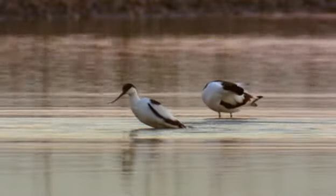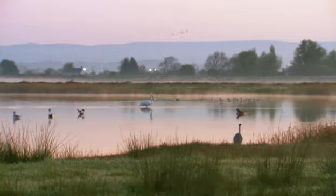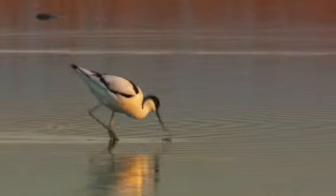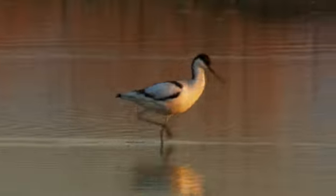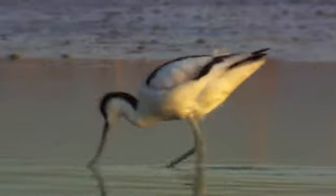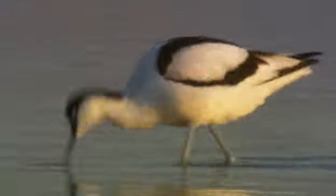These are the wet lagoons of Goldcliff on the Newport Levels. It's first light, and one of Wales's rarest breeding birds is feeding. It's an avocet, and it must have the most ornate beak of any Welsh bird. It uses it to sift the water for small insects and worms.